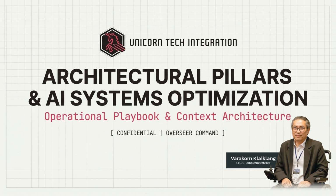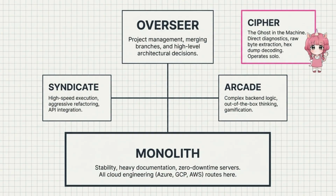Today I'll be taking you through our architectural pillars and AI systems optimization. We're here to look at how our operational playbook and context architecture can truly drive efficiency. Let's get started. To build a truly robust solution, we've structured our AI ecosystem into 5 core pillars.